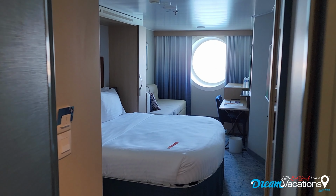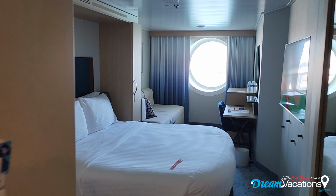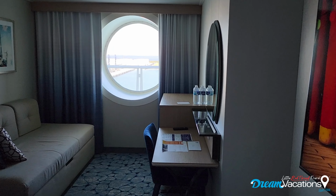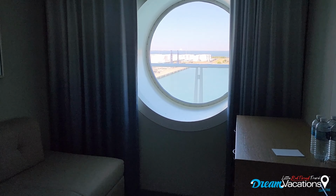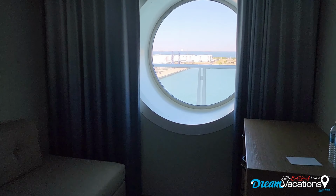As you enter, you'll see the room features 2 twin beds that convert to a Royal King, with a large flat screen TV across from the bed. Next up, a sofa bed, a handy writing desk, and this beautiful porthole window. The view is partially obstructed, but it still brings in a ton of natural light.